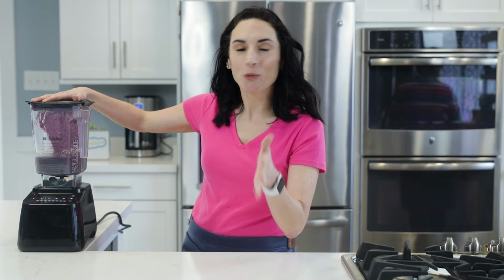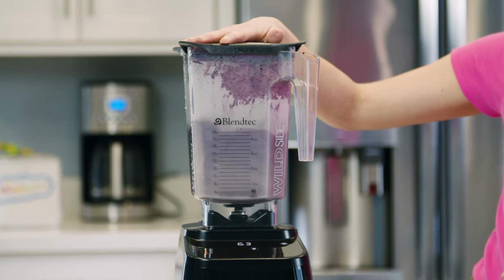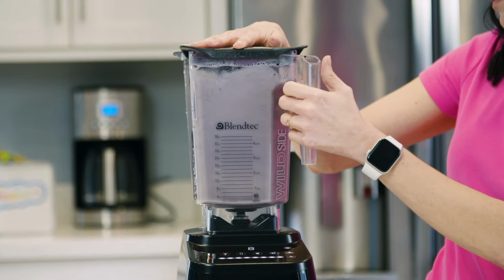A quick tip, if you're wondering how many blender bases do I have, I actually have 3, but the point is that a quick, easy way to clean up your blender jar is to put water, a little bit of soap, and give it a go.